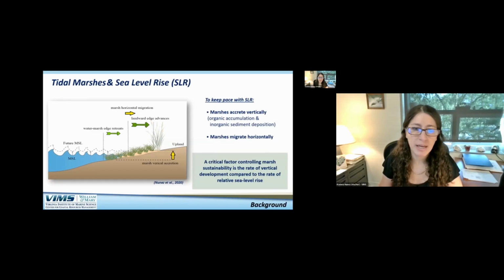So tidal marshes have the capacity to dynamically change in response to surrounding environmental conditions. These habitats have the ability to adapt to inundation associated with rising sea level by two mechanisms: vertical accretion through organic matter accumulation and mineral sedimentation, and horizontal migration to the adjacent upland.